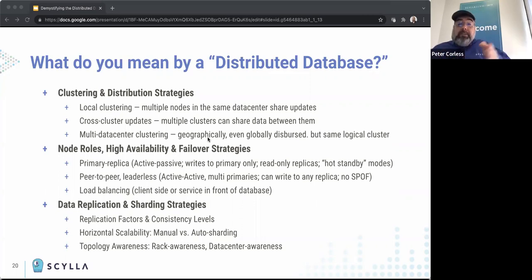So rack awareness means that the database can try and make sure that each server in a cluster is on its own rack, or that at least they're spread around as evenly across the available racks as possible. The same thing with data center awareness across availability zones or regions. You want to make sure that no single data center disaster means that you've lost all or part of your database. That actually happened earlier this year to one of our customers, but because they were deployed across three different data centers, they lost zero data.